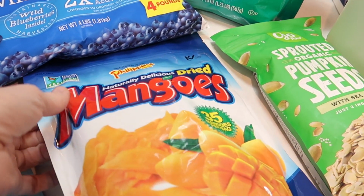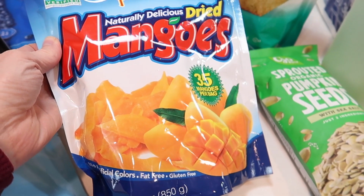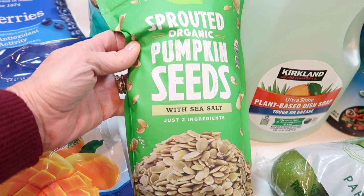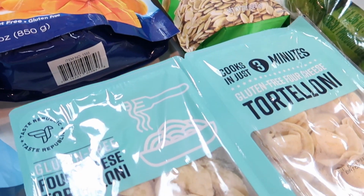These dried mangoes are something that I already know Peyton loves. My mom always has them in her pantry, so I was sure to pick up some of those. They make such good snacks. And on our previous trip with my mom and dad, I had gotten a bag of these sprouted organic pumpkin seeds with sea salt. I love putting them in our granola, so I grabbed another bag of those.